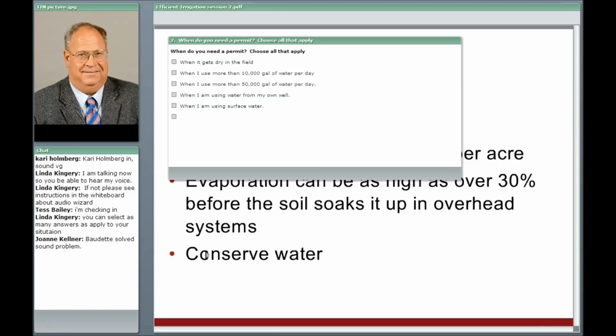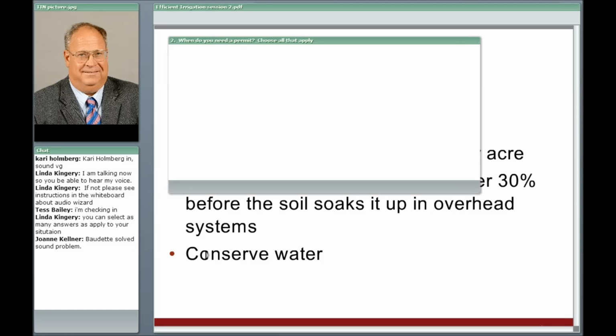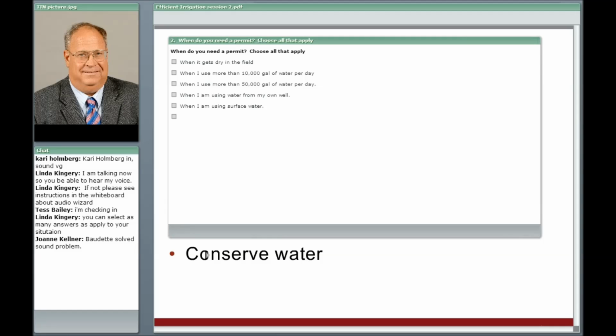We want to have another multiple choice quiz for you, and it's on permits. Most of you really won't need a permit at all, but I just think it's something we need to know, kind of a fun thing too. So the question is, when do you need a permit?